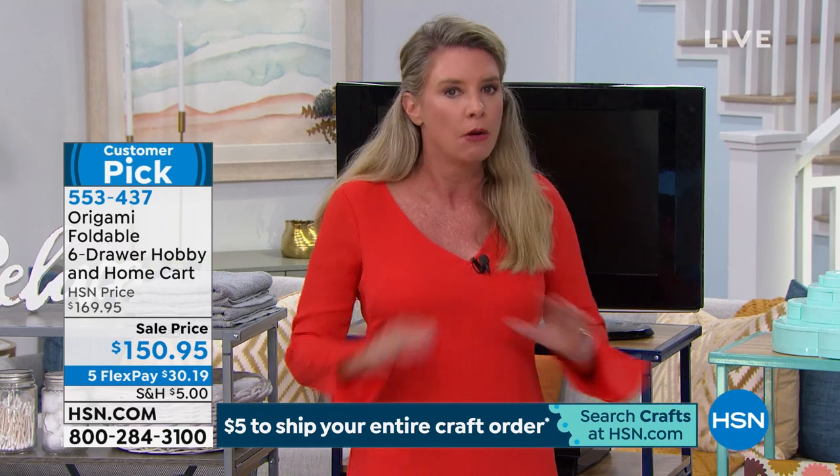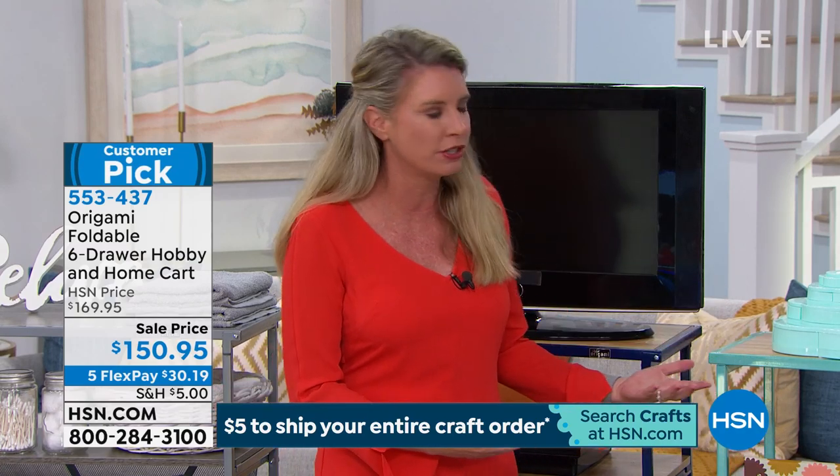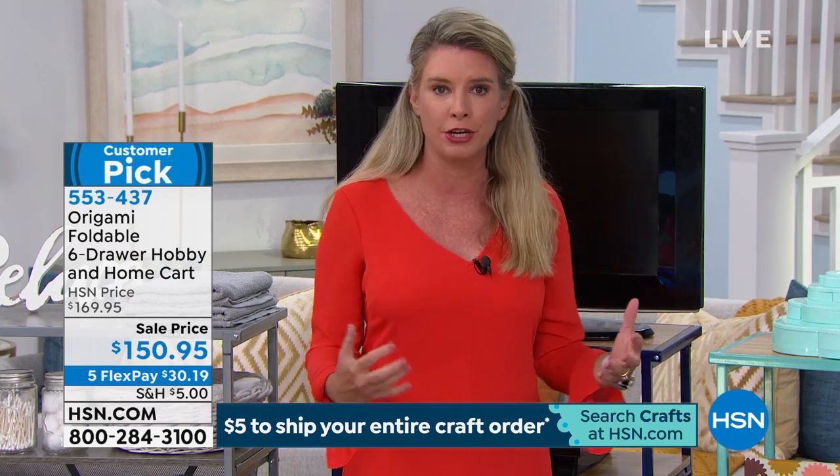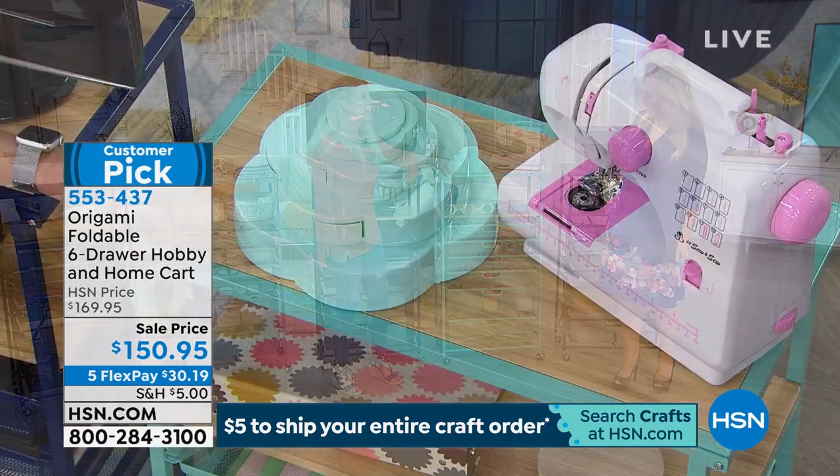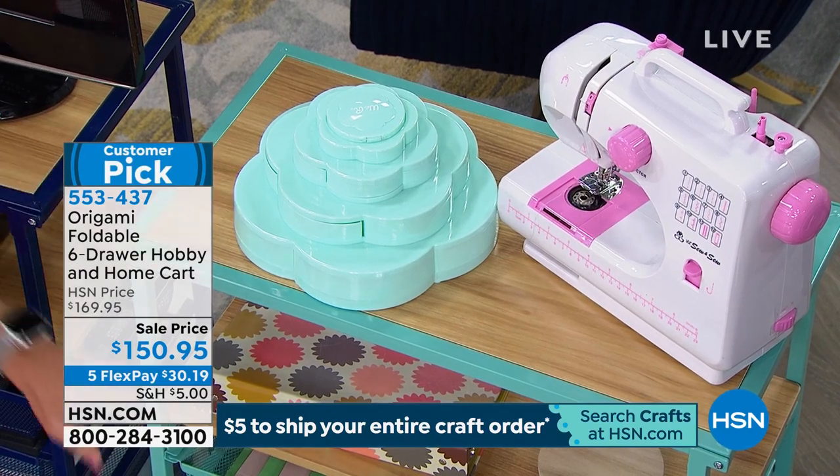Right. You know, with all the great stuff that you purchase here, you need a storage solution. So if you do have a big pressure cooker, if you have a microwave, if you have something like this. What is the weight capacity? 50 pounds. 50 pounds? Yeah. The top shelf is 50 pounds. That's enough for a sewing machine.